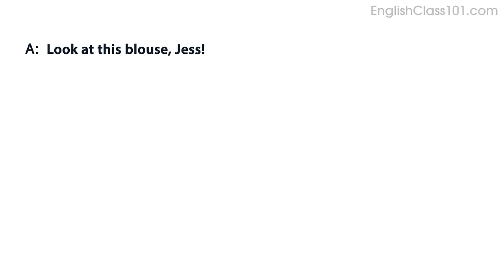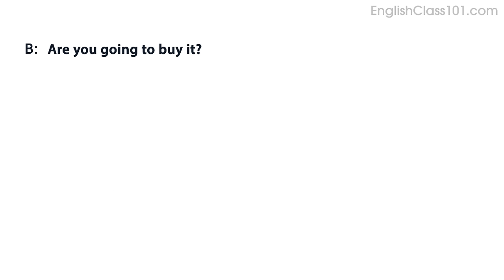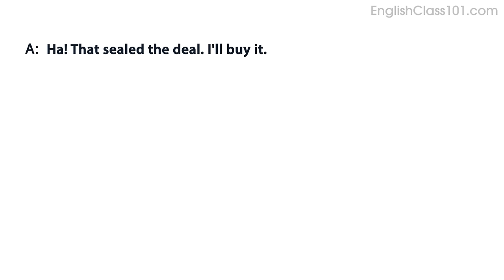Look at this blouse, Jess. Wow, that's a nice color. It looks very pretty on you, Ashley. Thank you. I really like it. Are you going to buy it? I think I am, but I wish it were on sale. It's a bit expensive. Well, there's no sales tax in Portland. Is that considered on sale? Ha! That sealed the deal. I'll buy it.